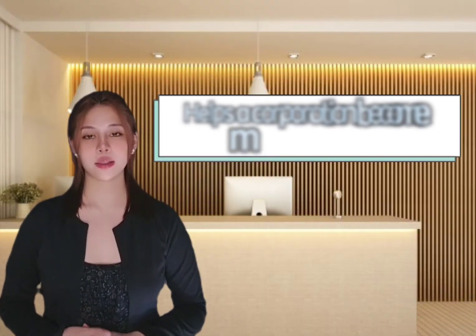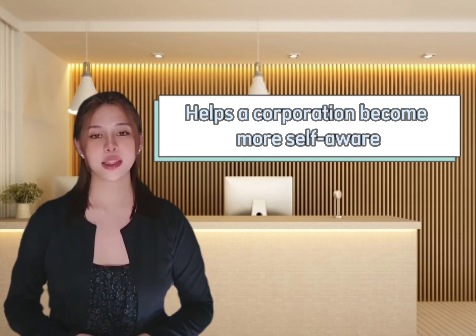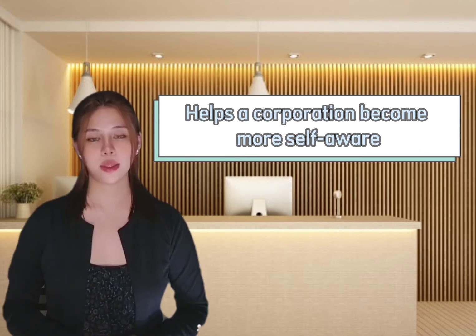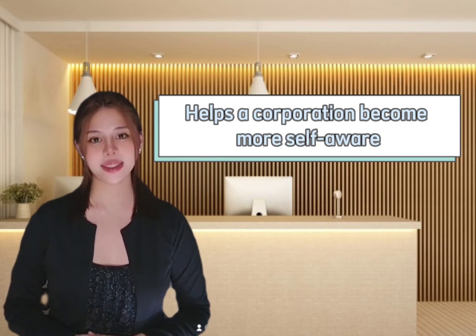The last is that it helps our corporation become more self-aware. This means that ERP, or enterprise resource planning, serves as the link between production, finance, distribution, and human resources.